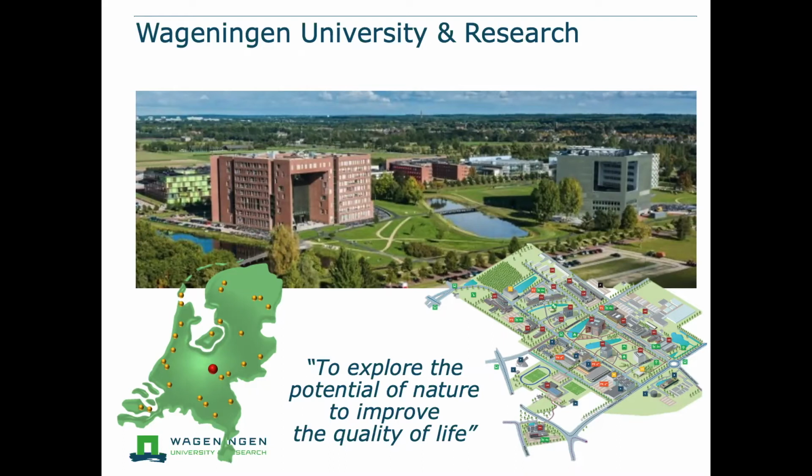The mission of the university is to explore the potential of nature to improve the quality of life. So it really has these two aspects, that we want to do fundamental work, but we also want to find application. And one major element in that is this end research, I hope you can see my pointer, that's actually a contract research organization which is part of the university. So we have everything from fundamental research to people working on contract research with companies together, and everything in between. And that makes it really easy for us to get in touch with industry and other stakeholders and make sure that our work is applied.